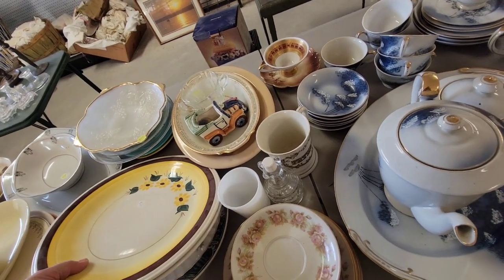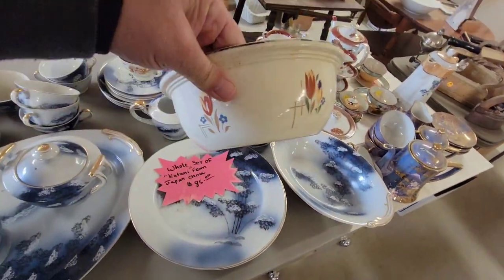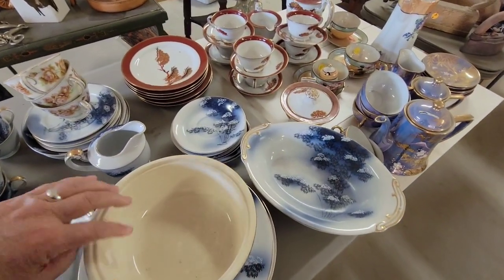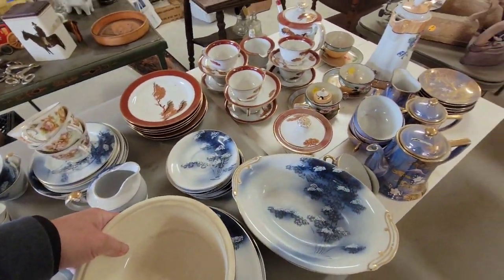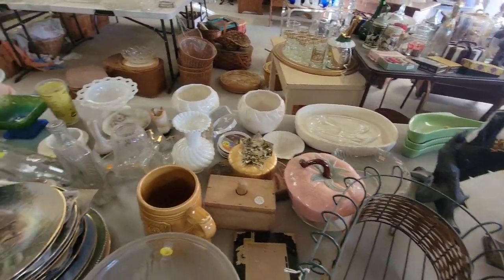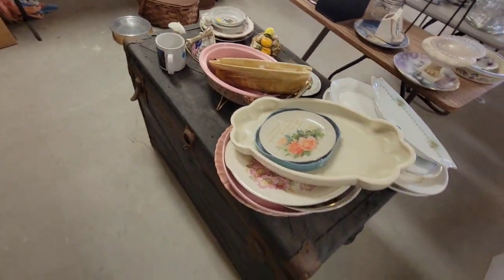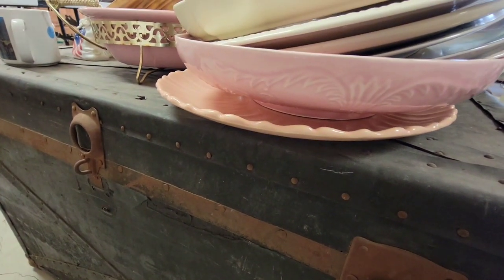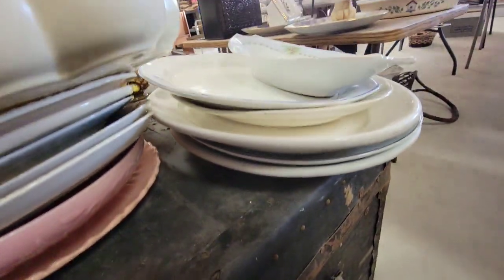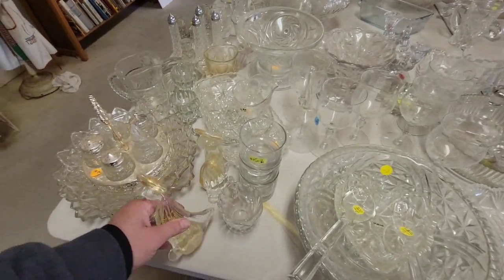Okay. Okay. So they have the kitchen craft. How much do they want for this? $10. Well, there's no lid. No lid, so we'll pass on that. Okay. Oh, this caught my eye over here.